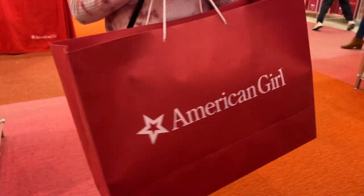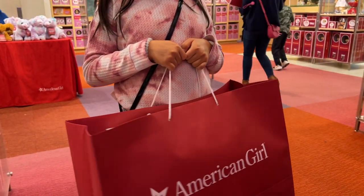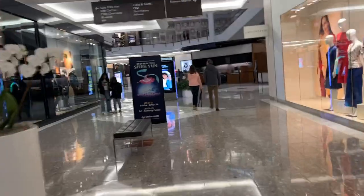We got the big doll, and we got the matching outfits. We got an outfit for her and the matching outfit for the doll and two other outfits for the doll. So, yeah, there you go. You happy? Yeah? Okay. So here at the other mall to get it.